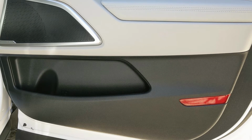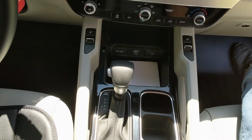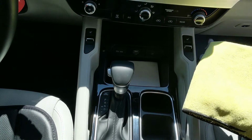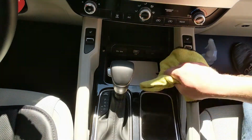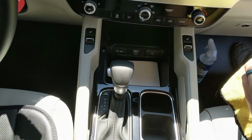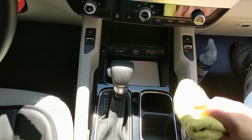And now we'll go in and we'll actually wipe down some of the piano black and stuff if I can find anywhere that's dirty. Okay, sorry, I really don't have much that's dirty. I recently cleaned it, and I always maintain my vehicles, but with the total interior I just spray a little bit on here, and it does a really good job of removing all that, the markings and everything that you get on your piano black. And I love how it just kind of disappears and leaves the surface looking really nice and clean.